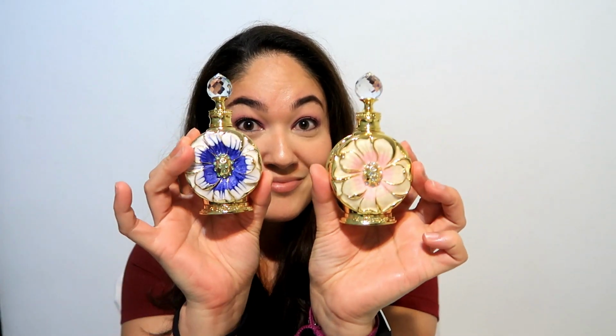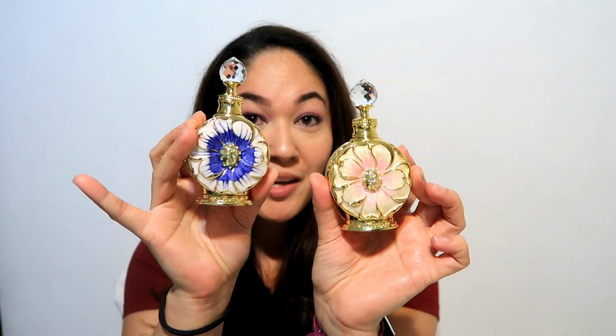It's just amazing. This should not be confused with another very similar bottle. I did a review on this one already. If you haven't watched it, I'll put a link to it somewhere. Layali, I think that's how you pronounce it. Just as a quick thing, I love this scent. When I got all these fragrances, I gravitated toward this one. Been wearing it a lot. This one, I struggled with a little bit, and I'll tell you why.